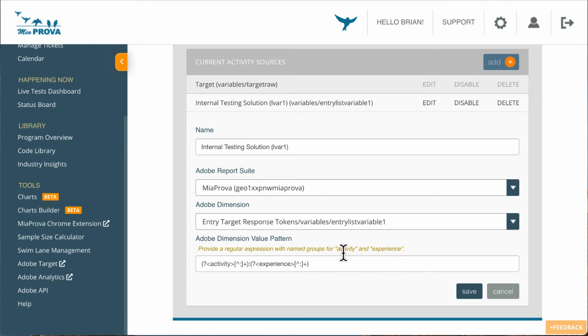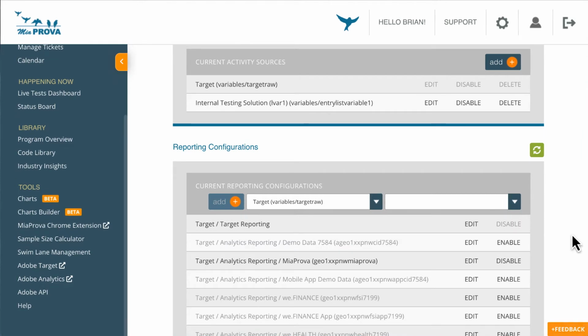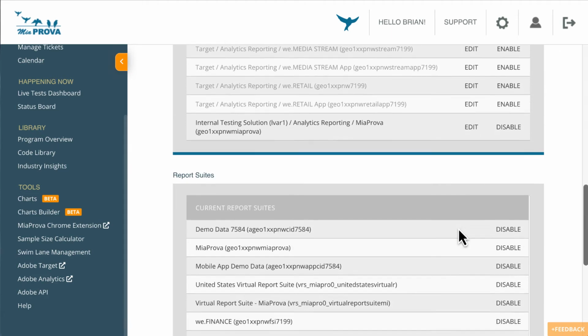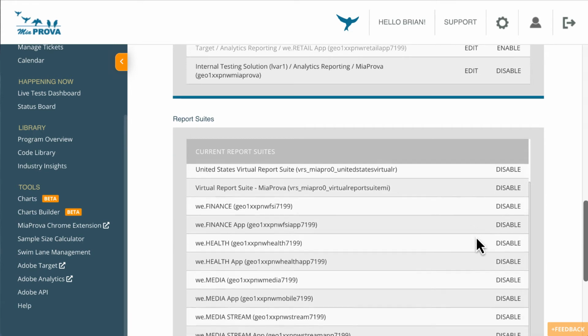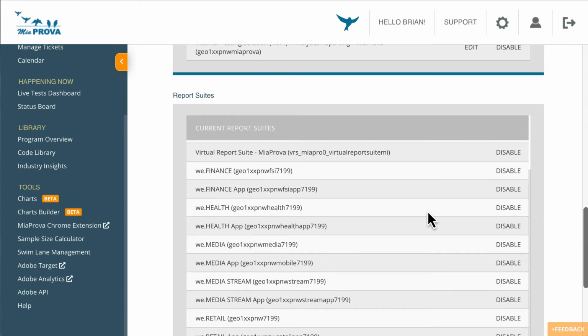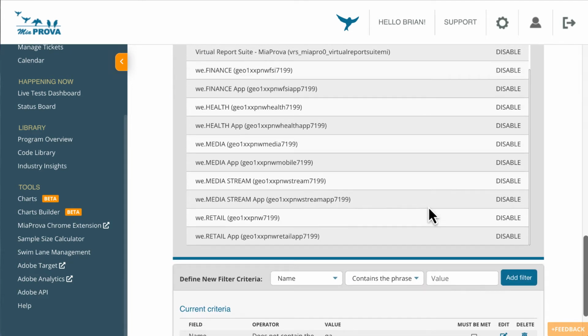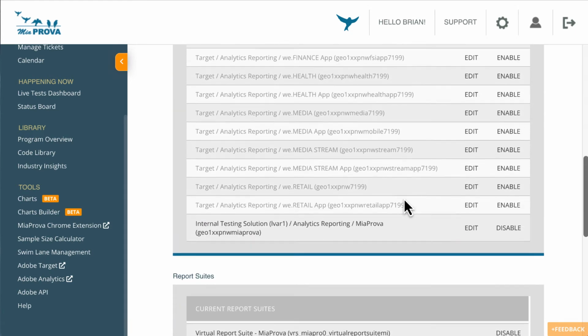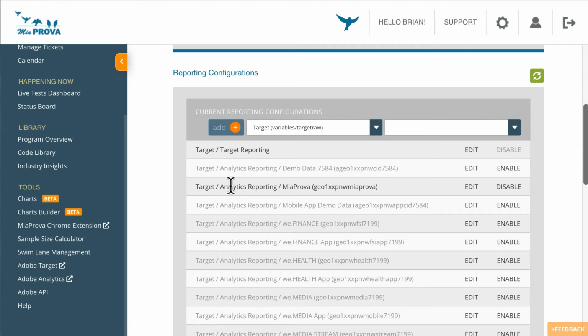Several organizations are using this for some of their paid search initiatives. Essentially anything that you're sending to Adobe Analytics variables can be used there. Mia Prova supports A4T and non-A4T, but let me focus on the A4T components in place. We provide mechanisms to disable certain report suites within here, because we're automatically pulling data from Adobe Analytics global report suites, but sometimes you might not want all of the report suites to be managed within Mia Prova. We also provide different rules to turn off data collected from Adobe. For example, if an activity contains QA, you can have Mia Prova disable it, and all sorts of different filters within there.